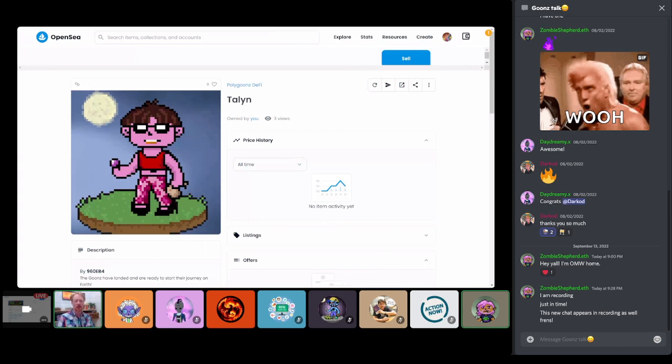Yeah, cool. So the other thing is that we're also going to recommend that people link back to the website to cross reference the appearance of the Polygoonz, because through the gallery site, all of the images there are updated in real time. Every time you visit the page, all of the images are updated.